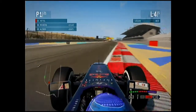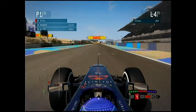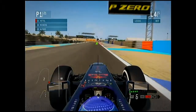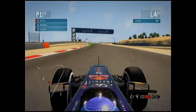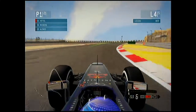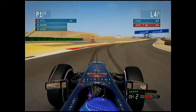Sebastian Vettel won two times in 2012 and last year, because of its tight nature. The tight track is quite fast, particularly in Sector 3 and around the start of Sector 2. This track is quite fast, quite sweeping.